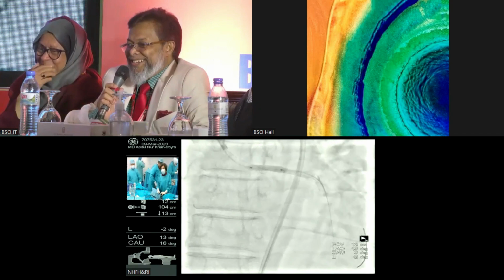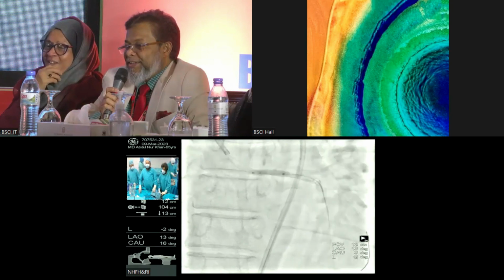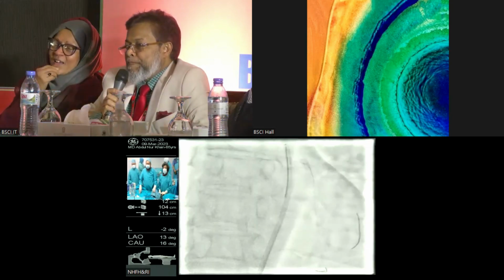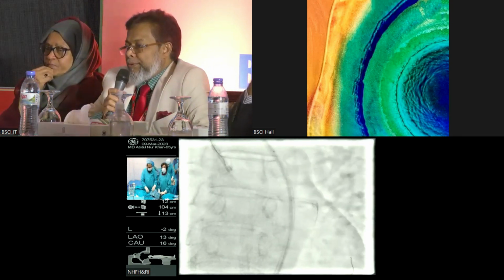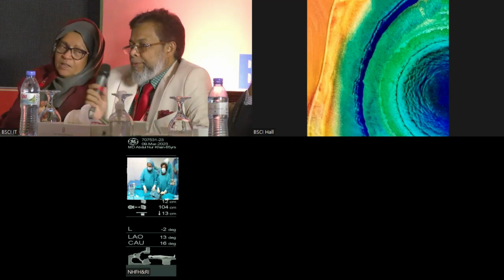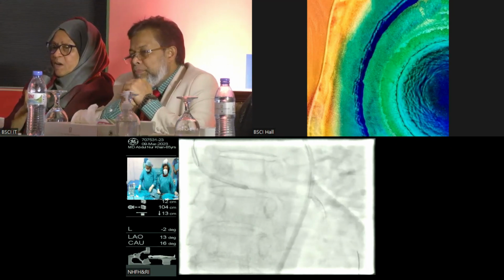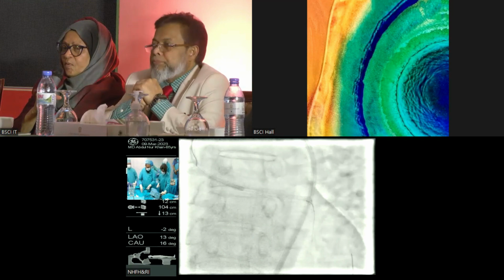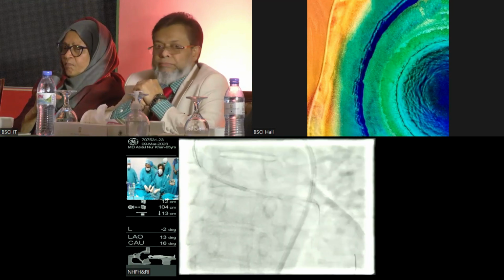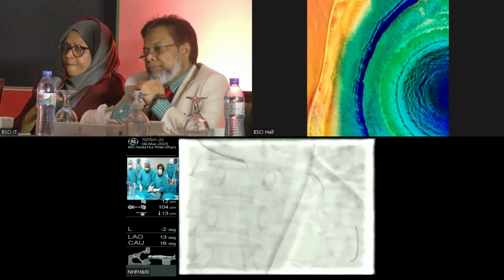In this case also, we have opted to keep a wire in the LCX because there is significant disease in the LCX ostia, which is extending up to the OM1. So as you can see, we have a wire in the LCX. We are ever so gently taking our catheter near. Now, one thing about left main, and if you've covered the ostia, don't do any jerky movements, be as gentle as possible, because when the ostia covers the struts and when we've freshly deployed the stent, the catheter can sort of destroy or hamper your stent.